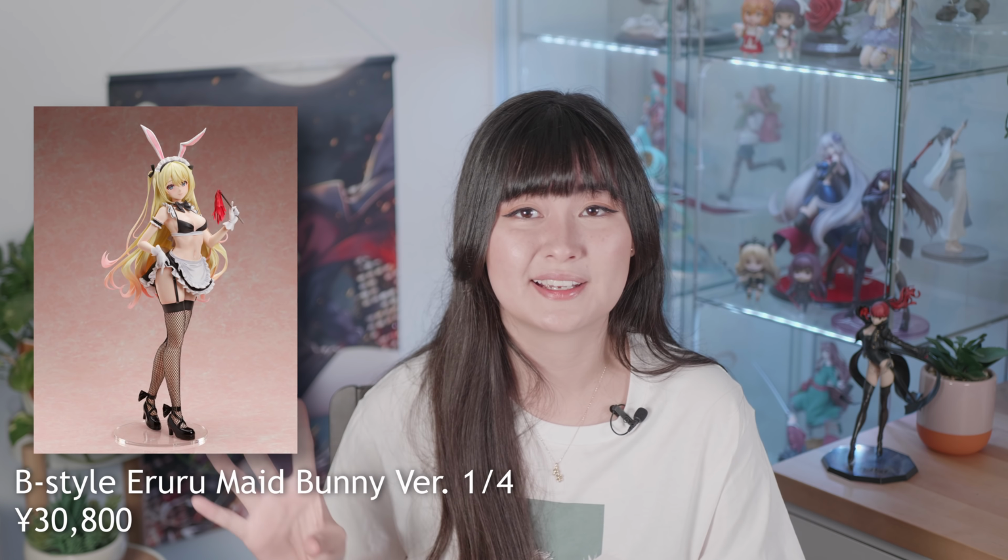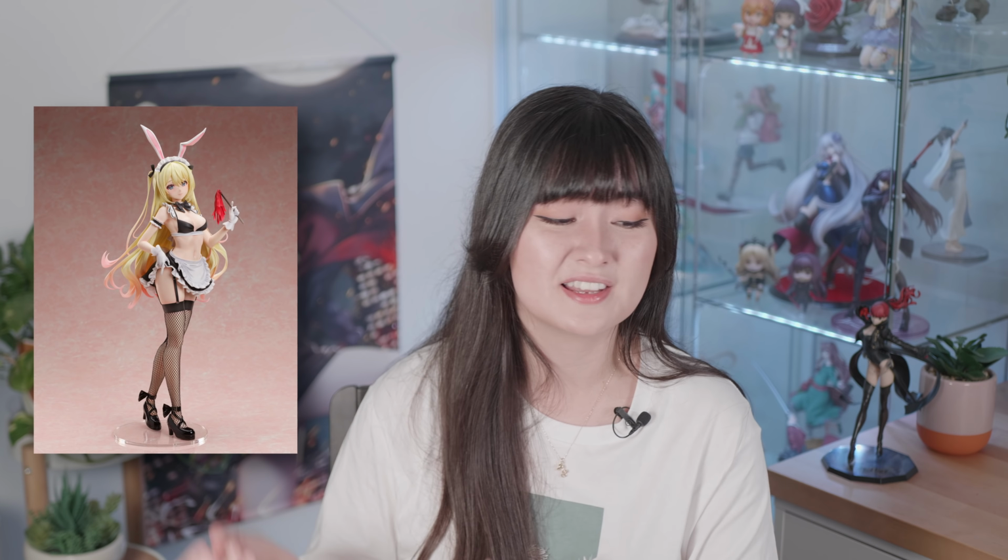We have the Eruru made bunny version quarter scale B-style figure by Freeing. I love that Freeing are releasing more OC kind of characters, and this one is one of my favorites. I love her blonde to pink hair. Very excited for this one.